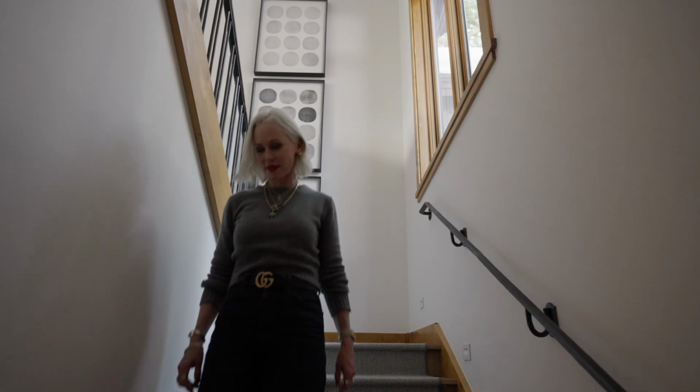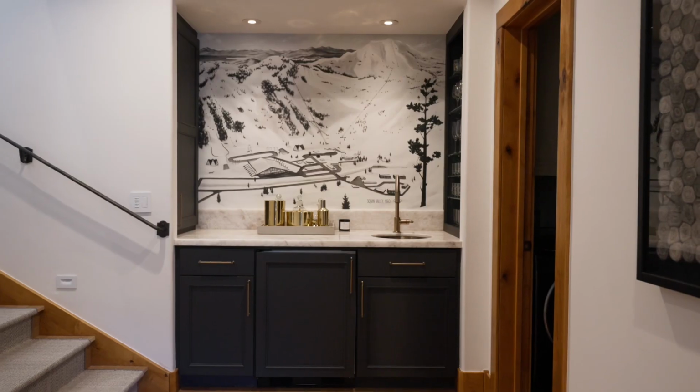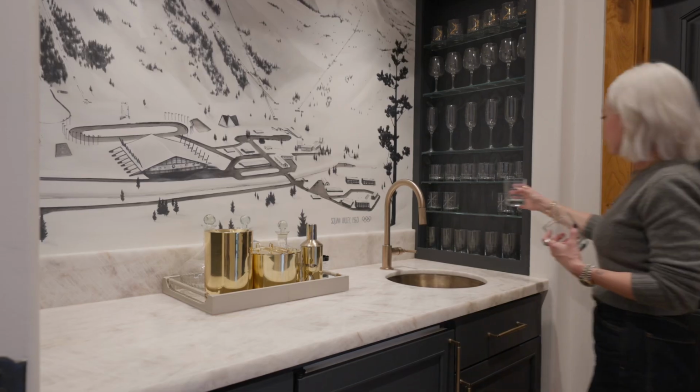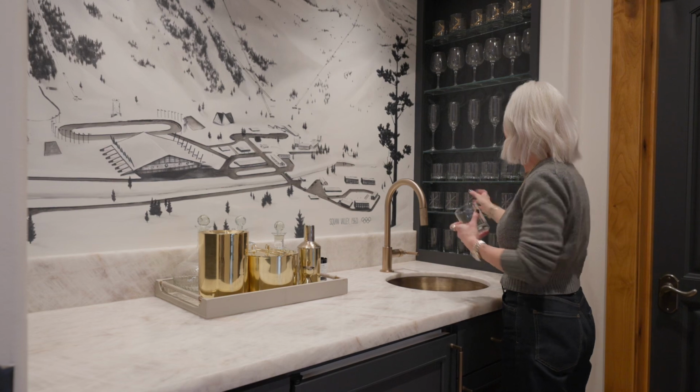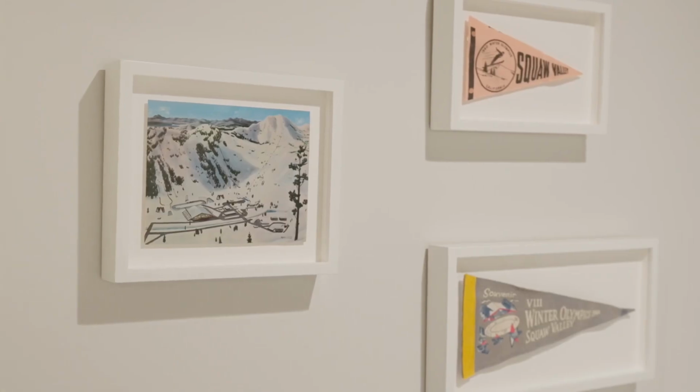Once you hit the lower level, there's a great wet bar area, and I really love what we did with that space. When we purchased the house, there was a mirror on the back wall of the bar area, but everyone does that. It seems a little boring, so we took the mirror off, and I actually had found an original postcard from the 1960 Olympics, which were hosted by Palisades, which was then called Squaw Valley, and it was a great little hand-drawn image of the base and the lifts, and back then there were 3 lifts, 4 lifts, and a handful of buildings.